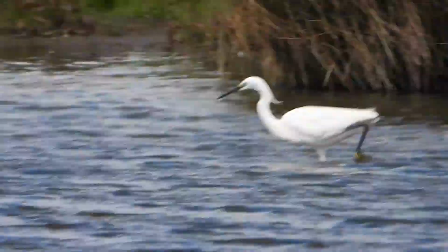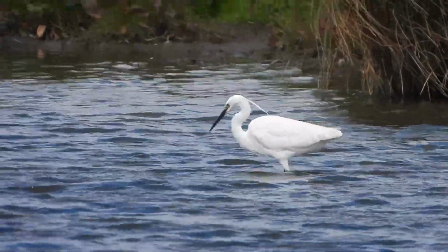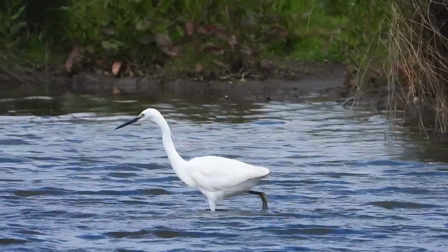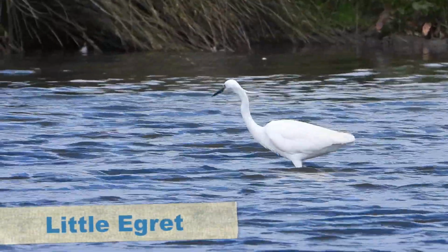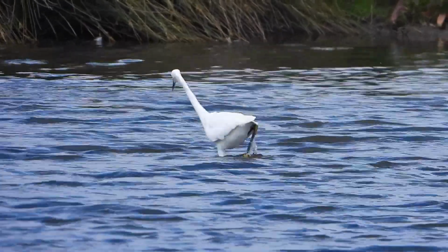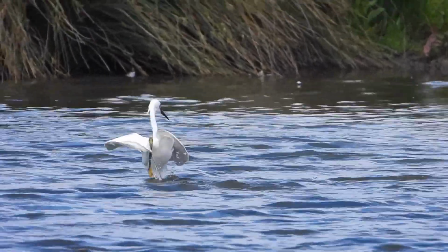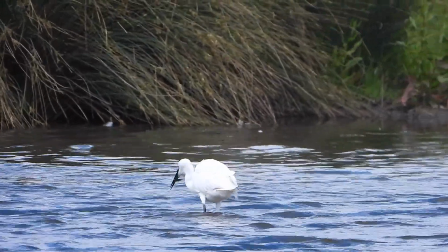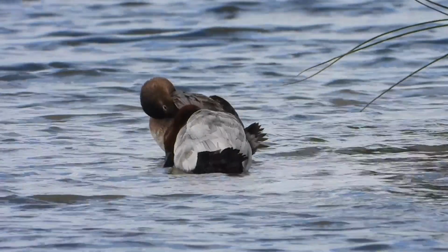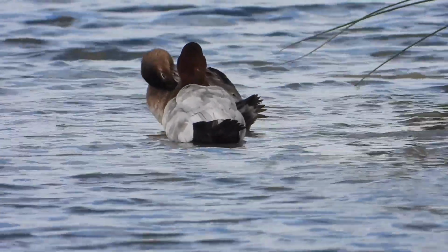Onwards and upwards. We stuck around a bit for the marsh warbler, but ultimately it wasn't to be seen or even heard. So we headed back through the reserve towards the van. We did stop off a couple of times on the way to the van, firstly at this screen, seeing this little egret that was fishing, and this group of pochard that was sat on the edge of the pool preening.